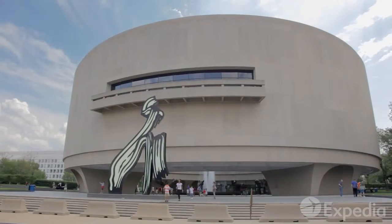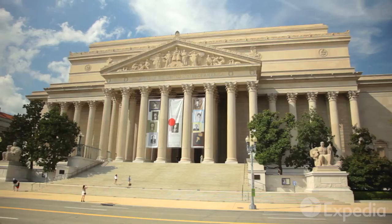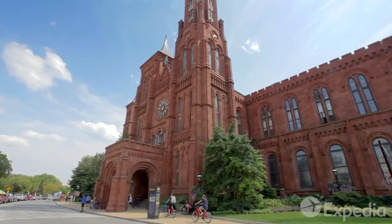The mall is also home to many of the nation's Smithsonian buildings. To learn more about this interesting collection of museums and galleries, stop by at the Information Center in the Smithsonian Institution building called the Castle.